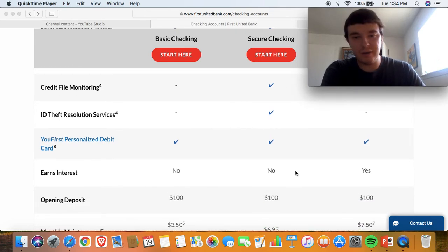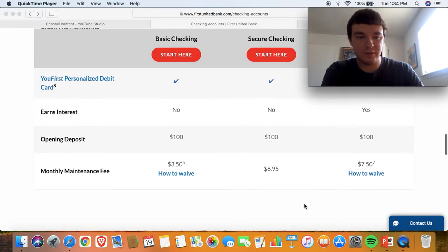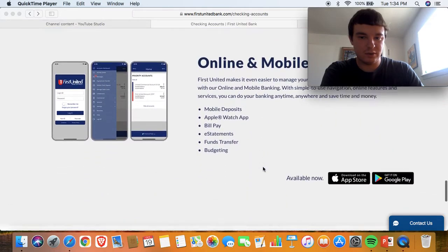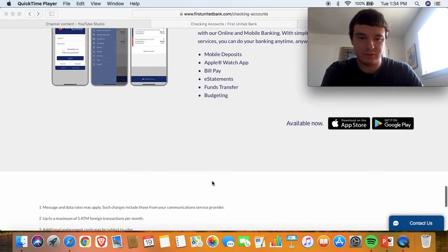Okay. None of them earn interest except for the Prestige checking. So that's the top tier checking account through this bank. Opening deposits, you're looking at $100 for all of them. Monthly maintenance fees, we've already talked about those, but the bottom one, you can waive it, and the top one, you can waive it. The middle one, you cannot waive it. Okay, I want to show y'all. Then they got online banking, so I don't know much about their app, but I'm probably assuming their app's pretty good. Most of the banks generally, the app is pretty good.